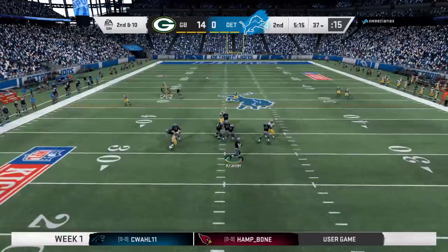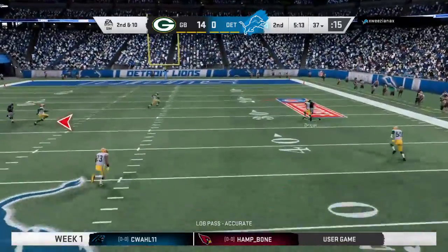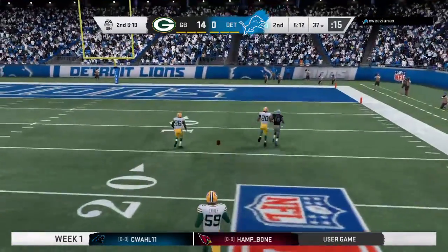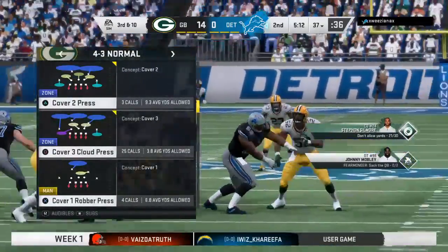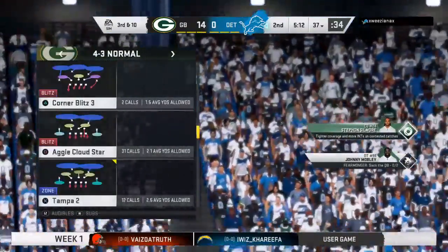Back to throw now on 2nd and 10. He's going to float this one deep right side. And this is going to wind up incomplete. The coverage there too strong on the deep ball, and now they face a 3rd down.